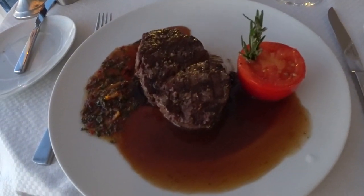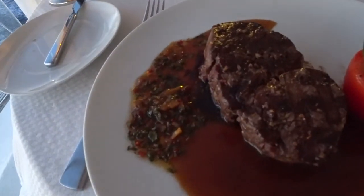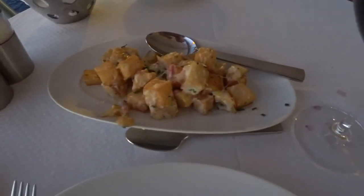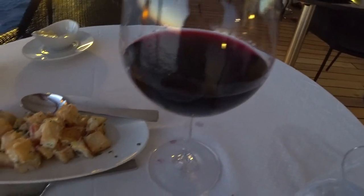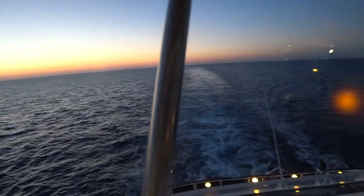Kind of a plain filet mignon, this cabernet reduction sauce here, and the chimichurri they put on the side. I thought they would give it to me in some little bowls or something. And roast potatoes, and now back. So we'll eat and enjoy dinner, and that'll be that.